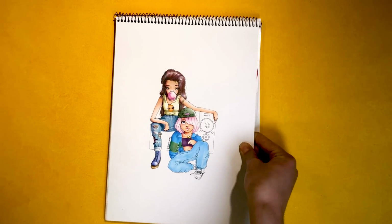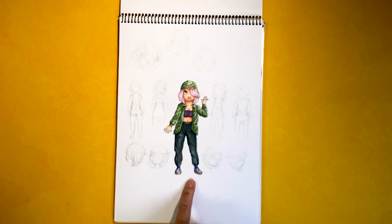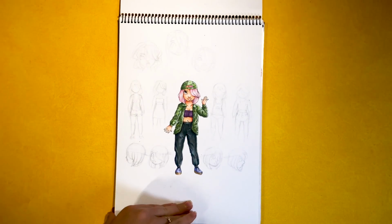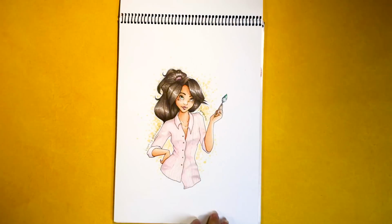Flip this around. Then tried to do some funky girls. And I continued here. I tried to do like turnarounds and then outfit things because I was already very interested in animation and character design. So I've had that for a long time.